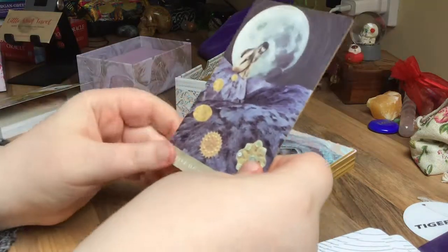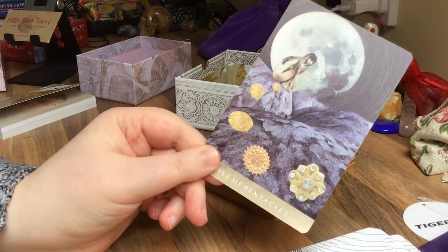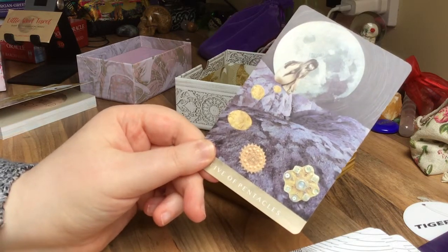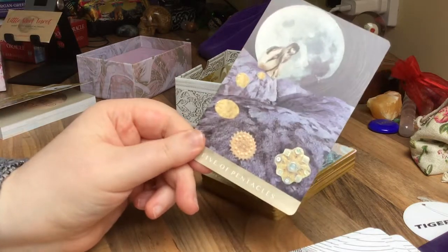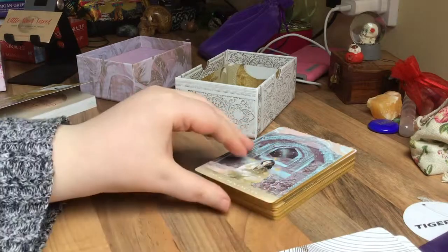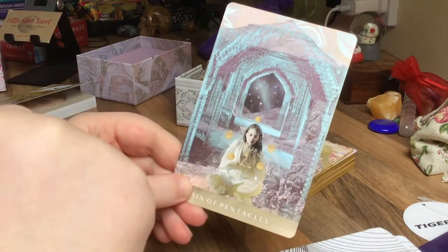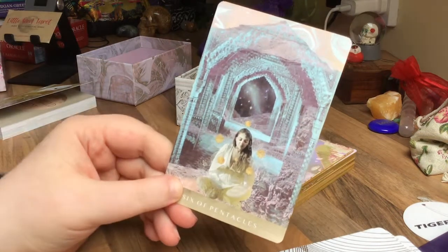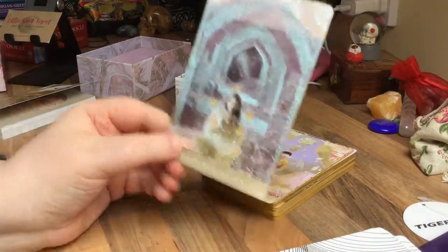Oh, Five of Pentacles. Sorry, I had to look at her face. She was very pretty. But that's all about being poor. That's usually the one where there's a stained glass window and the poor people are outside. That's that one, yeah. Six of Pentacles. Ready to be generous and give back. It looks like you're giving back the good fortune to those who've done you wrong, in a way. Like she's meditating rather than handing out money like there would be in a Rider-Waite.